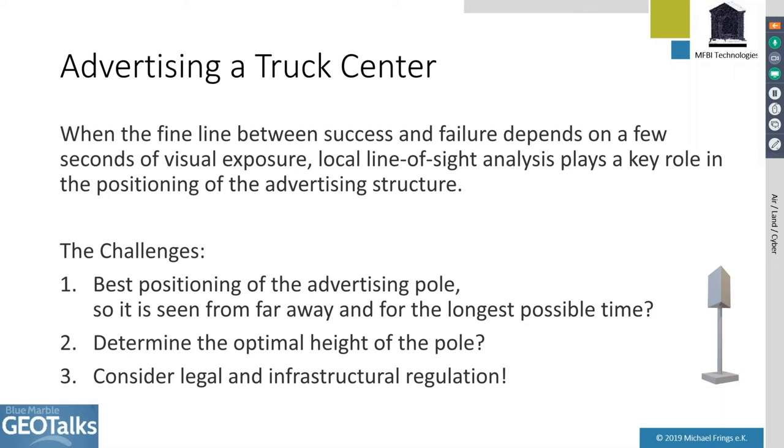And again, we are living in a free country when it comes to traffic. We have trucks driving at 80 kilometers per hour, and we have the famous Porsche drivers who fly along at 250 kilometers per hour. So maybe we can find a way to satisfy both users. And this is particularly answered by determining the optimal height of the pole. So not only the position of the pole, also the height of the pole.